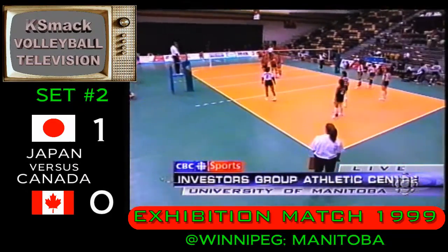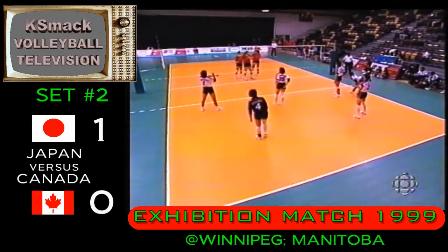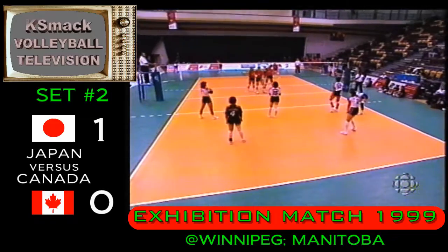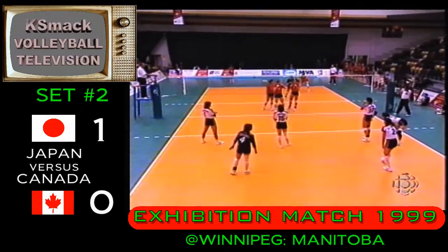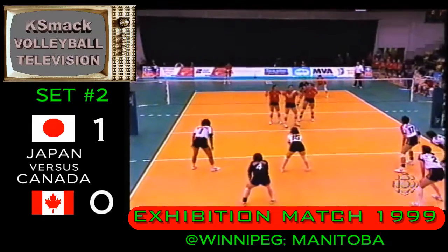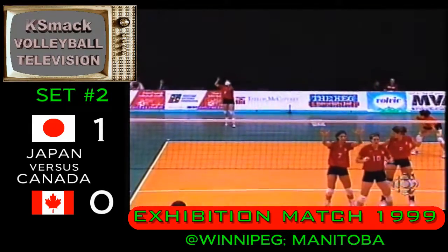Interesting indeed, and Charles, she hasn't shown any signs of fatigue so far. No, and my hope is that this match will go long enough so that she can show signs of fatigue, but right now, Japan dominating with their quickness. Canada not very good on serve receive, going to have to step that up just a little bit.